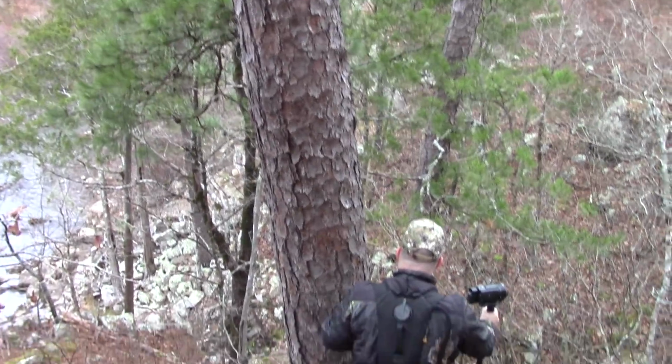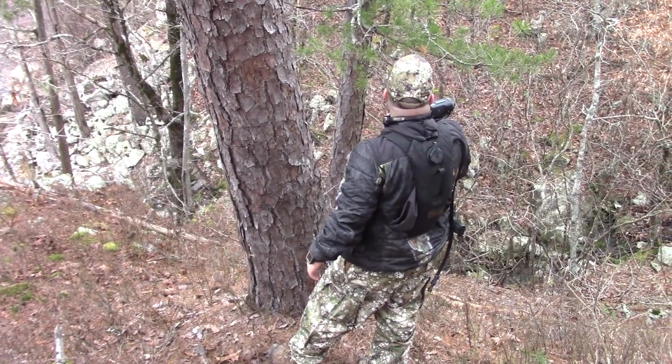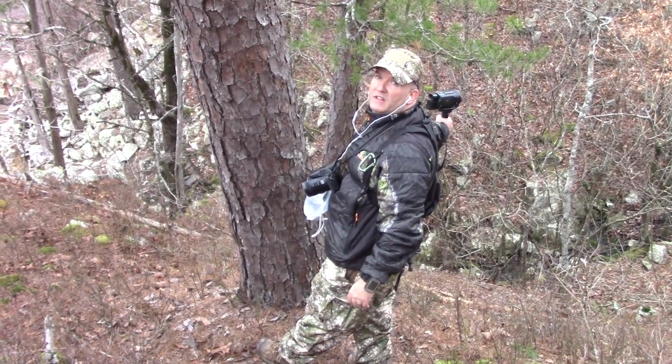But that's the leaning tree right there. It's a very large tree. That was a big boy that was standing by. He was huge. The big boy.